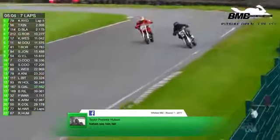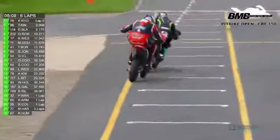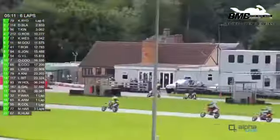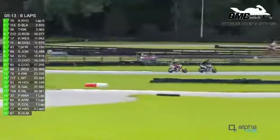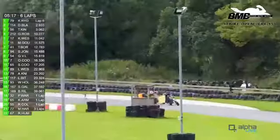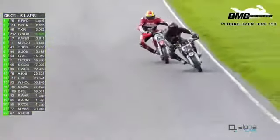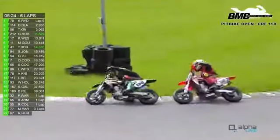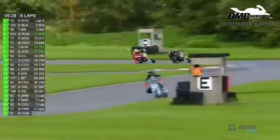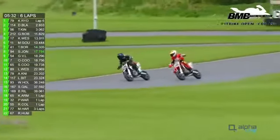As you say, Matt, two similar styles. No. And I think these two, it's going to go down to the wire. There must have been inches between those wheels then. Absolutely inches coming out of that right-hander. And of course, they're both aggressive riders, but they're both very skilled. Neither of them, I don't think, are going to plan on ramming into each other, are they? No, both of them are extremely experienced, extremely good at what they do. But I know both of them, and they are both very, very aggressive.